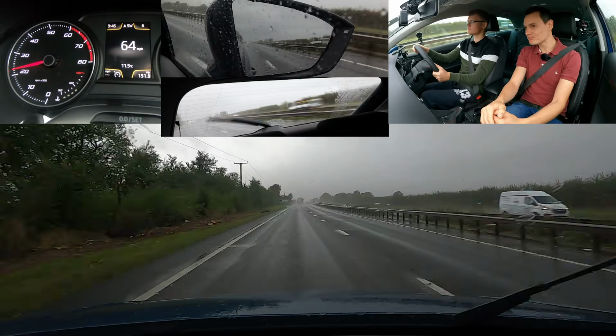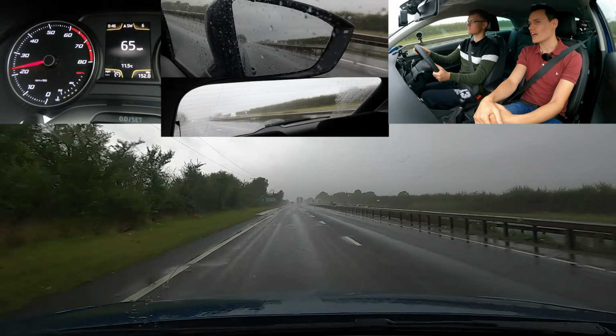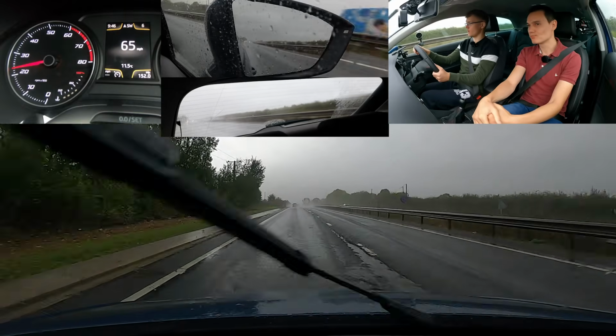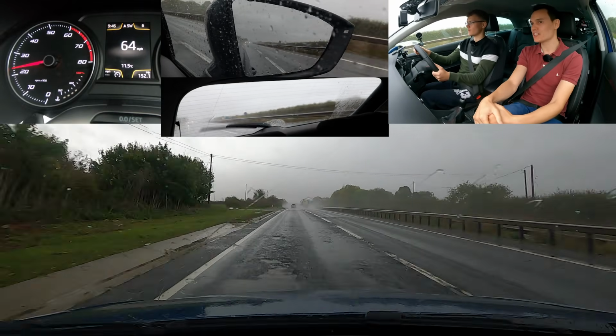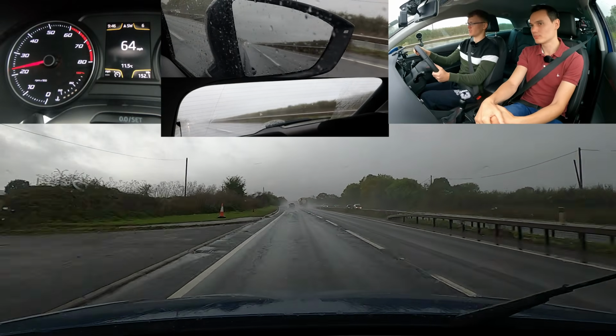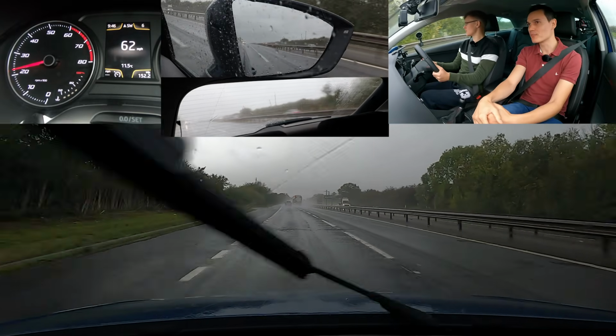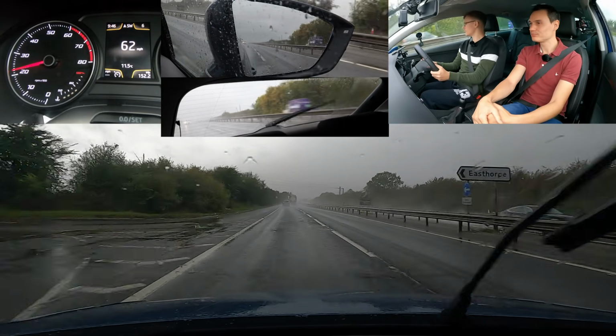You have your lights on. Do you need your fog lights on? As in now? Yeah. No. When would you? Do you know when you need your fog lights on? When the visibility is less than 100 meters. That's right, and I think we've got 100 meters at the moment. Yeah. Is it safe to pass? Yeah. Okay.